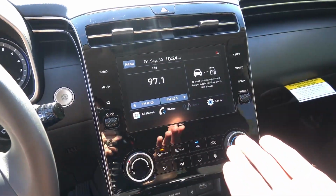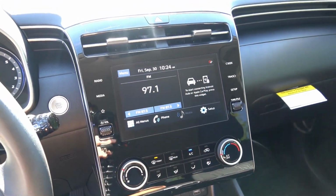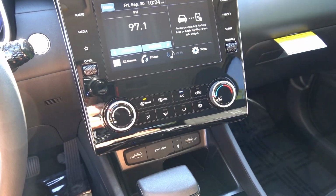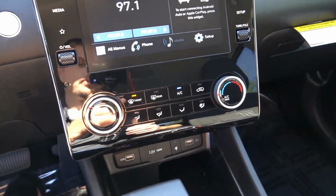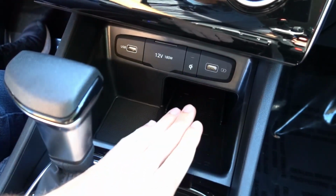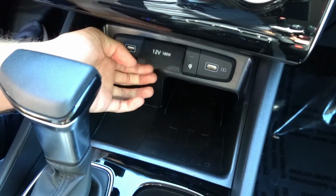So if you want a few more options and features in the vehicle but still want this infotainment, you can step up to the Convenience package. Below that, single zone manual climate control with all of your physical buttons. 2 USB ports with your wireless charging pad and Hyundai digital keypad, again new for 2023 on this trim.